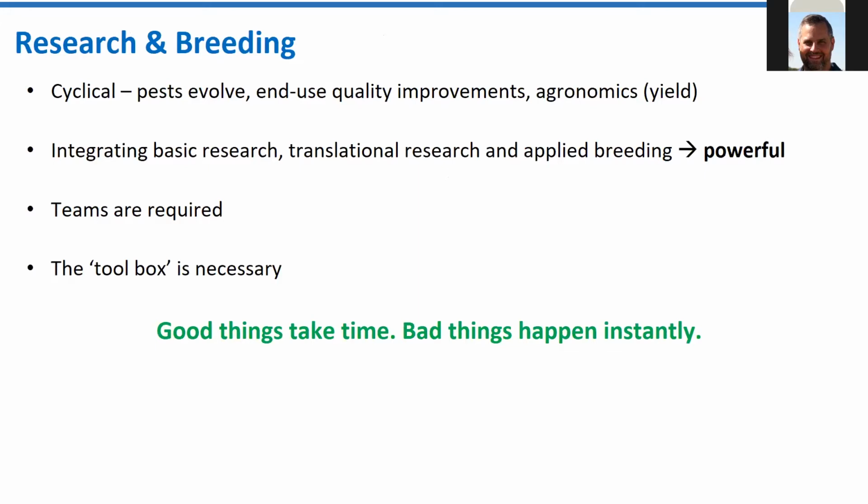So research and breeding together, they're both cyclical. Pests evolve, end-use quality improvements are often needed, and agronomics, we're always looking for more yield. So integrating that basic research that we do with what we call translational research, kind of the middle ground, into applied breeding, it becomes very powerful.